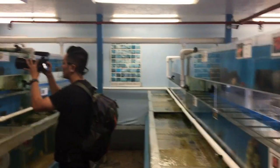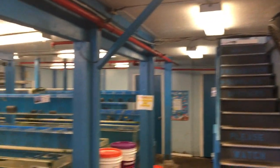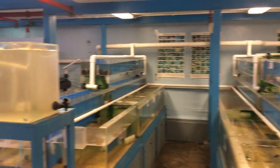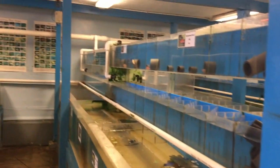To show you how big their saltwater selection is, inverts are all the way down over there. Upstairs has fresh water. So go up the steps, fresh water all up there. It's a two-story store. Really cool.